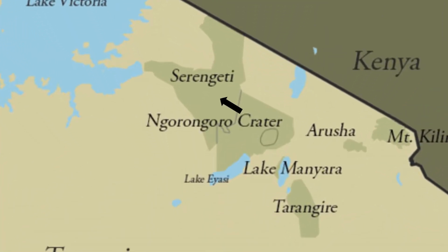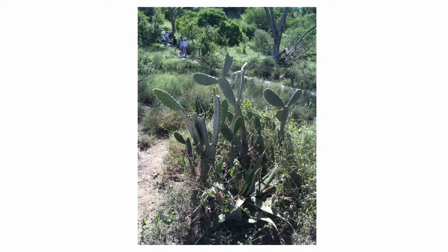This is where Nabi Hill Visitor Center in Serengeti National Park is located. And this is a picture of prickly pear, which is an exotic plant in Tanzania. Notice the people walking on the path in the background. Nabi Hill Visitor Center has many human structures such as paths, parking lots, and buildings which cause disturbance. And this disturbance can make the area more friendly for exotic plants to grow.